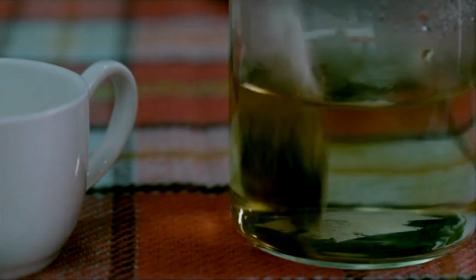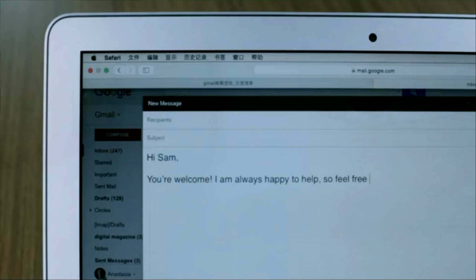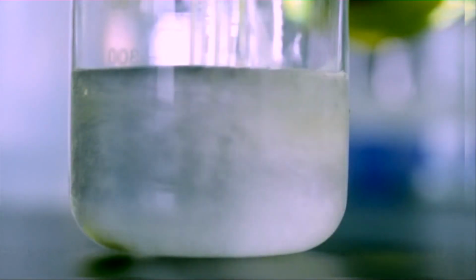What did we think the future would look like 10 years ago? We thought there would be a way to save up our time and excel at multitasking. We thought the way we get things done would change, get smarter, more efficient and economic. It did.